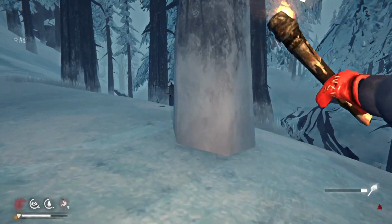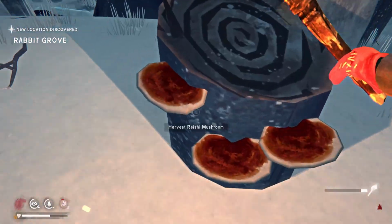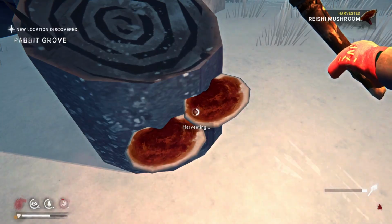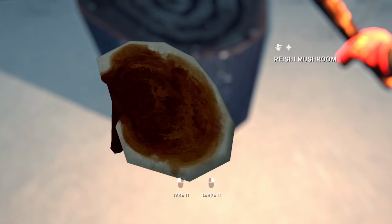So we're going to go in there, we're going to warm up a bit. We might not actually warm up inside. I might start off a campfire outside. We are going to go inside and do a bit of inventory looking.